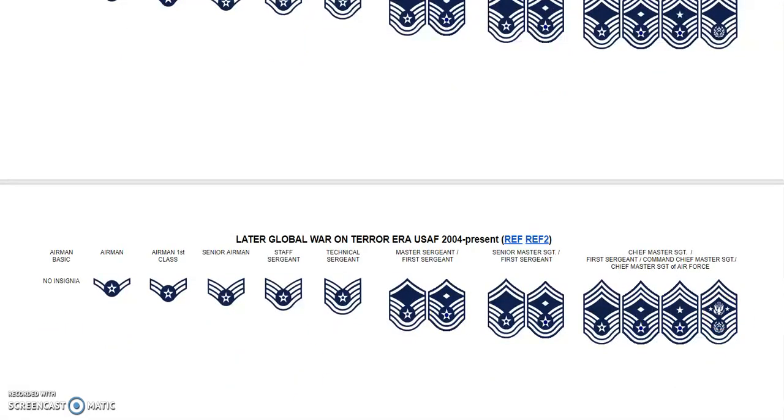All right, so that is the evolution of the Air Force enlisted stripes.